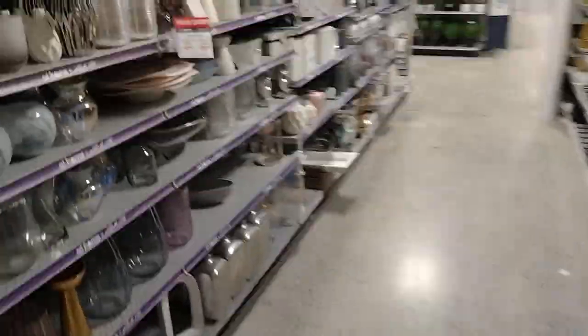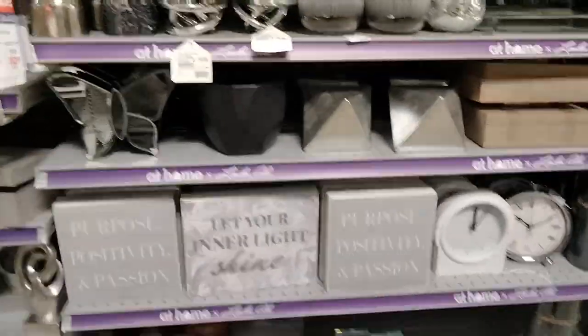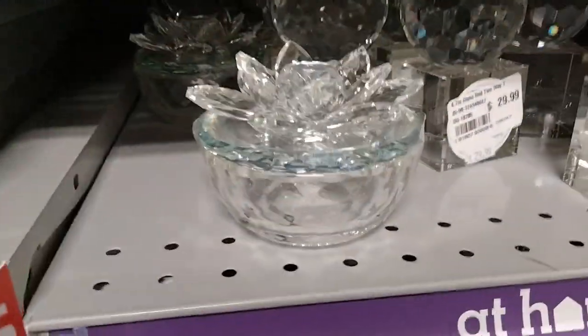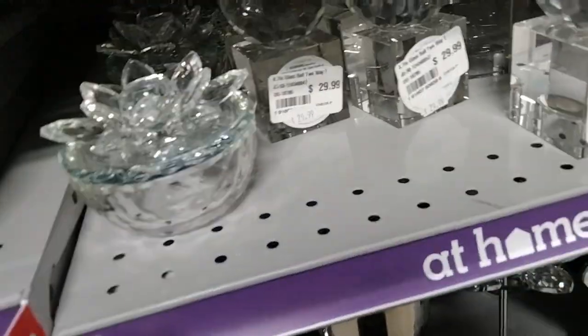All right, so let's go to the next aisle, right? So it starts there. But she has something over here I really, really love. Where is it? Oh, this right here. Super cute. So cute. It's taped together. Crystal box. So cute.